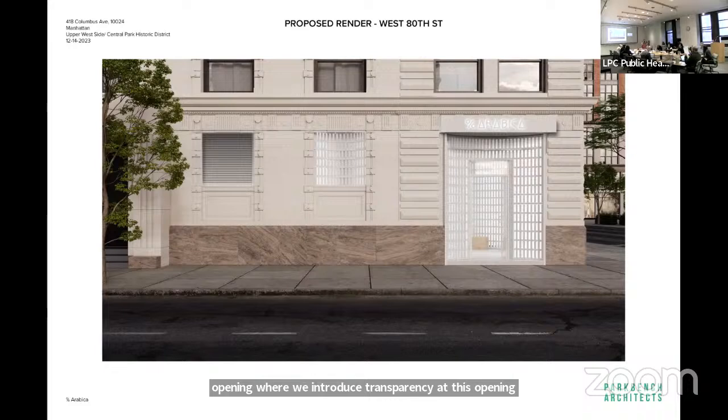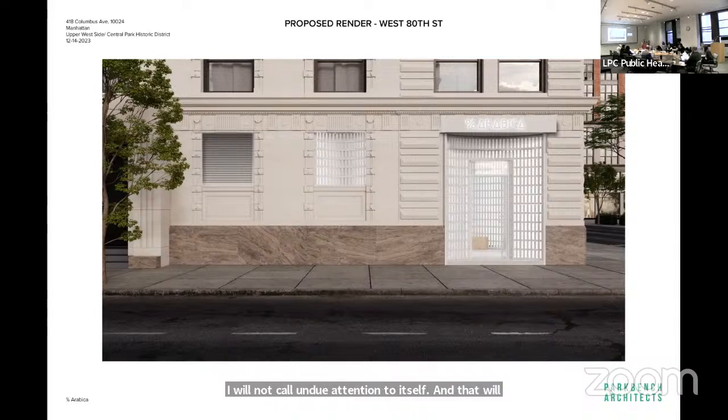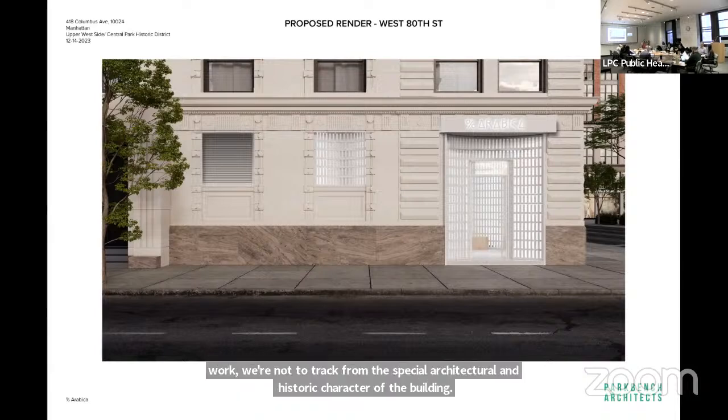That the proposed full window louver will be set back from the plane of the facade, will be simply designed and finished to match the storefront infill and will not call undue attention to itself. And that the work will not detract from the special architectural and historic character of the building or the Upper West Side Central Park West Historic District.